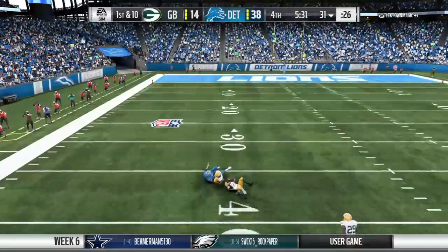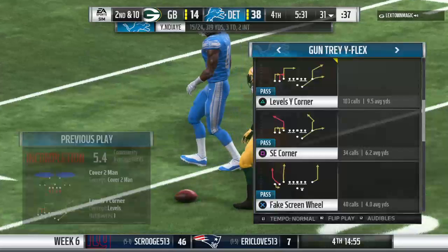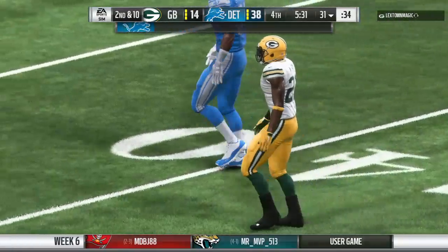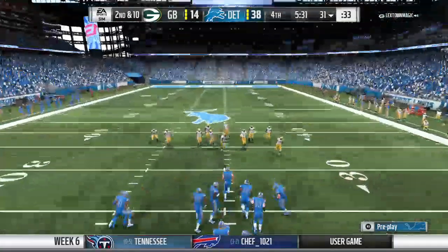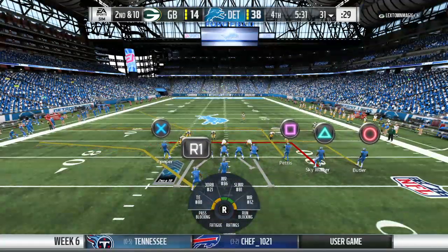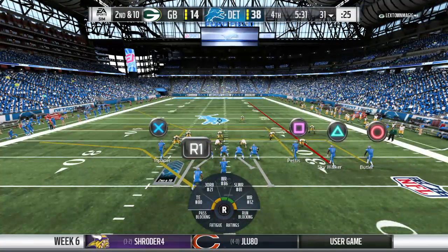Looking deep downfield and nearly picked off there. Almost intercepted. Instead, second down. Fourth quarter, you've got the big lead. If you're coaching, Charles, are you still taking shots like that downfield? I'd be a little more concerned with running some clock and making sure you're taking care of the lead, because if you keep flinging it around, you throw a couple of picks, you could put yourself in jeopardy.